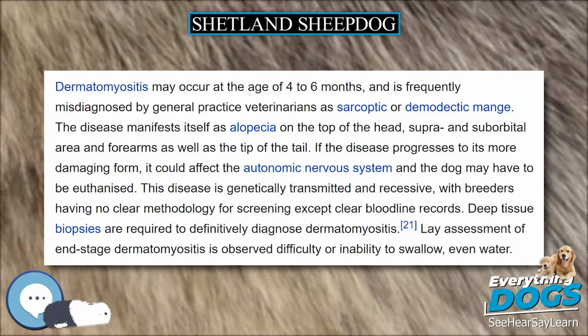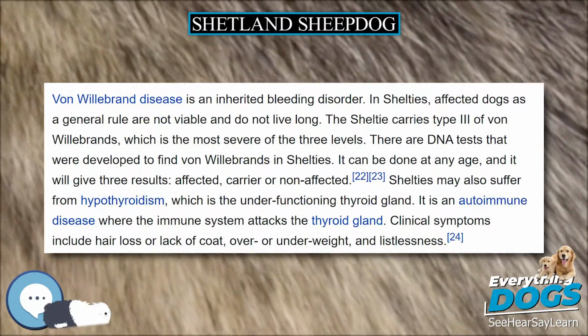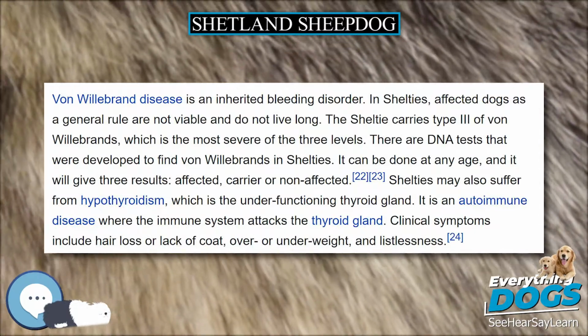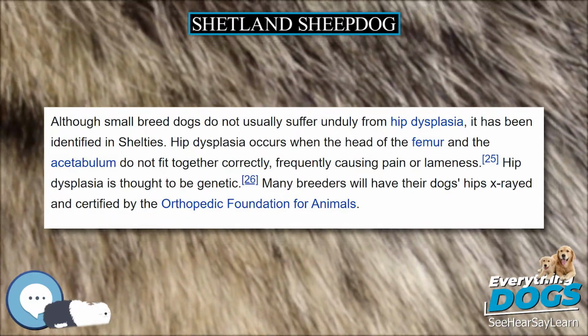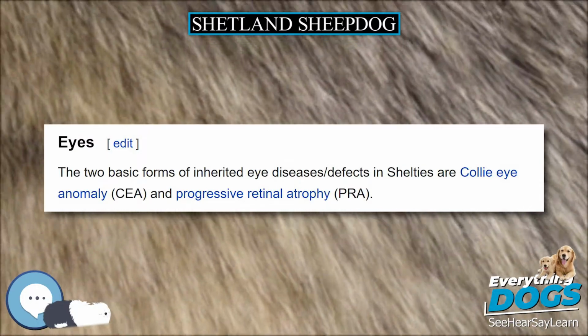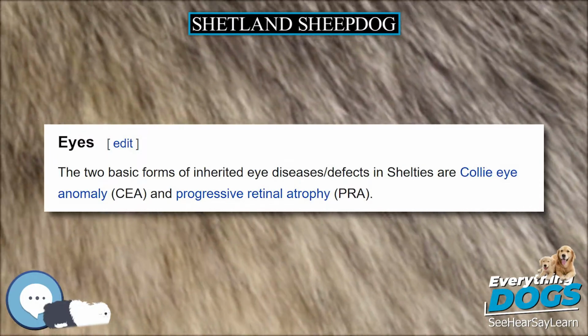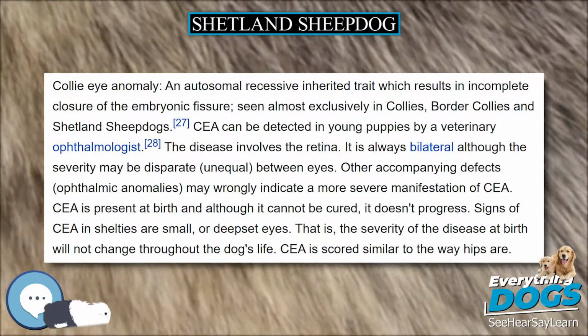Although small breed dogs do not usually suffer unduly from hip dysplasia, it has been identified in Shelties. Hip dysplasia occurs when the head of the femur and the acetabulum do not fit together correctly, frequently causing pain or lameness. Hip dysplasia is thought to be genetic. Many breeders will have their dog's hips x-rayed and certified by the Orthopedic Foundation for Animals.